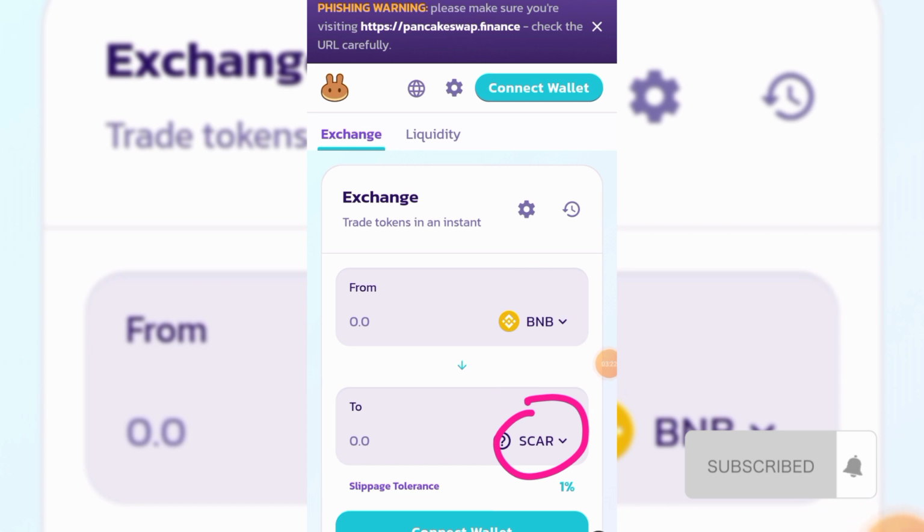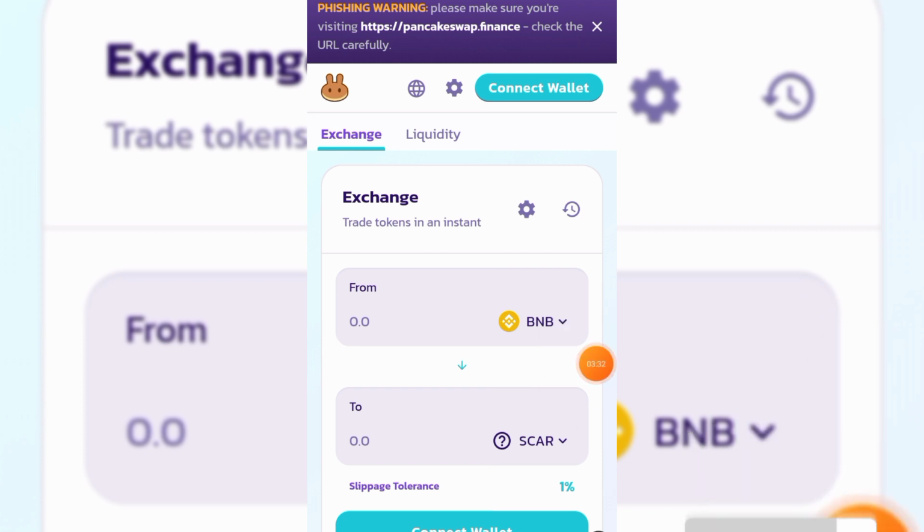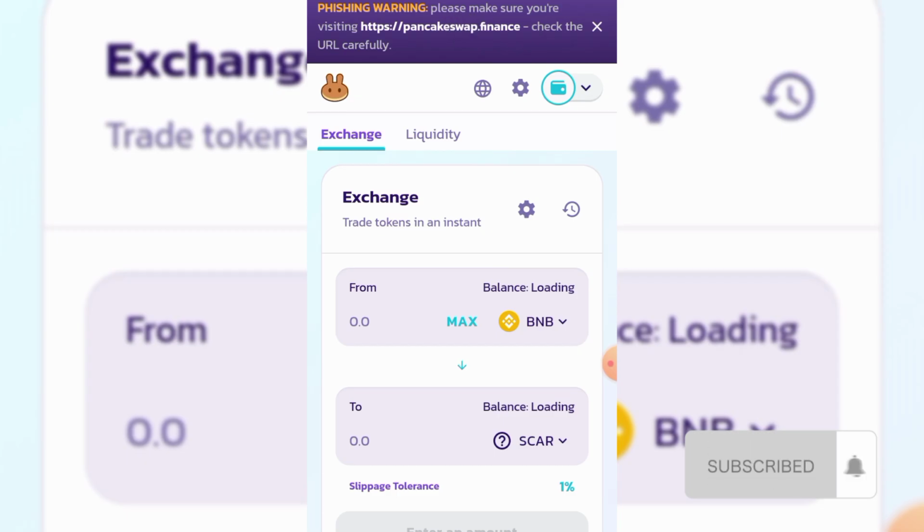It is added already against BNB, but you can see that there is no value displayed for your BNB. You need to connect your wallet, and before you can do that, you need to make sure that the top here is Smart Chain. So tap there to Smart Chain. Once you change it to Smart Chain, in most cases, just like in my own case right now, the wallet will automatically connect on its own.